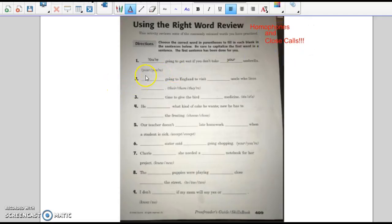All right, so number one already was filled in for you. You have the homophones your and you're. Obviously, if you read it in there, it's going to make sense either way, unless you are thinking about what they mean. So your, Y-O-U-R, means belongs to you. Y-O-U apostrophe R-E, of course, the contraction, means you are. So you should be able to plug those words into the sentence. So let's try it.